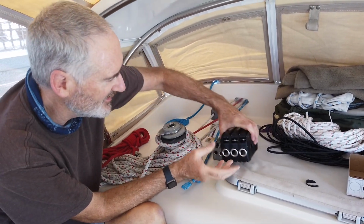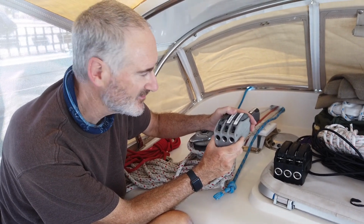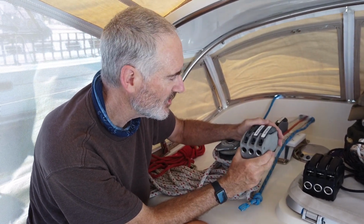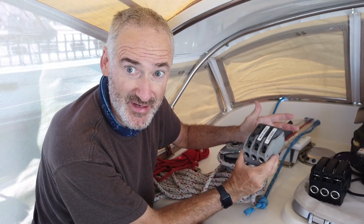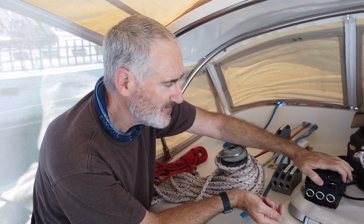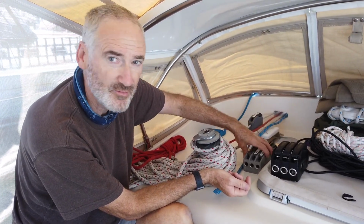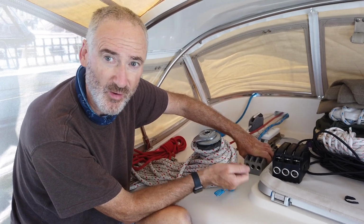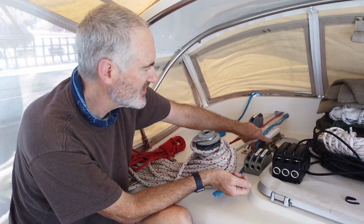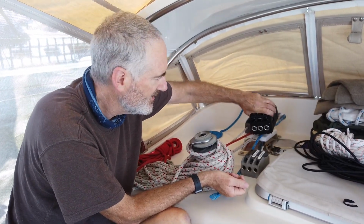So what I'm going to do is I'll get a new one like this, which is the original size that the boat came with. Even though it's undersized, I'll get a new one. Hopefully it'll last another 30 years and be fine. But I will keep this one as a backup. And if we have any problems with the new, smaller version holding, then I will go to the trouble of enlarging the base, drilling new holes, and mounting the larger unit.